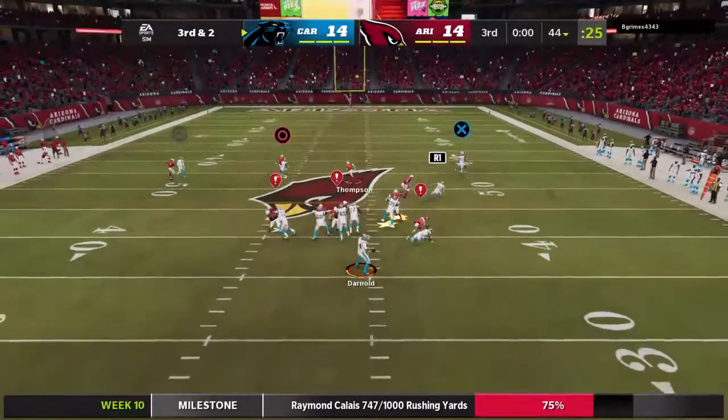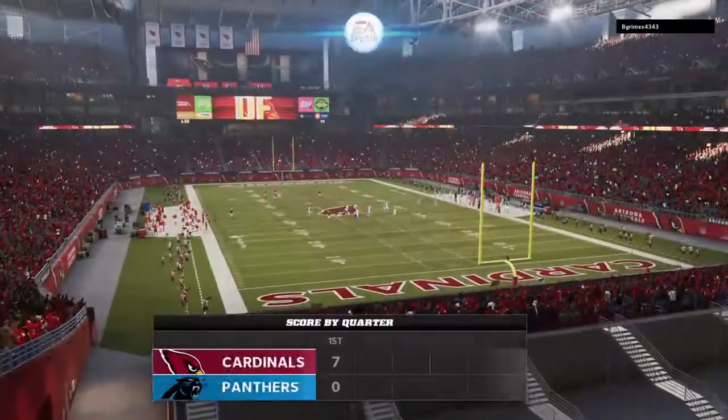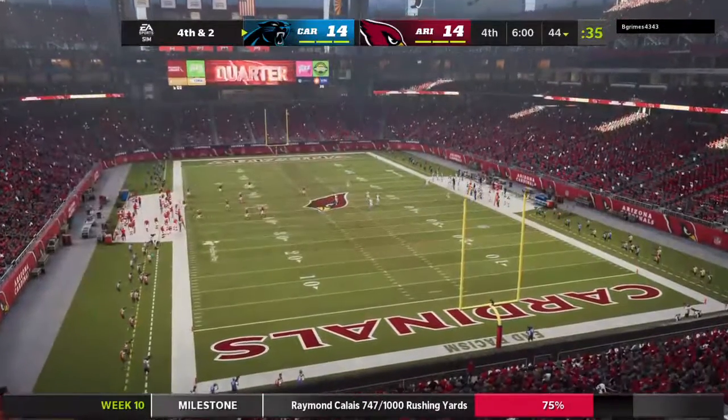Third and 2, Darnold. And that one incomplete. They try to sneak in a deep ball with the clock running down, but to no avail as time will expire on this third quarter of play.